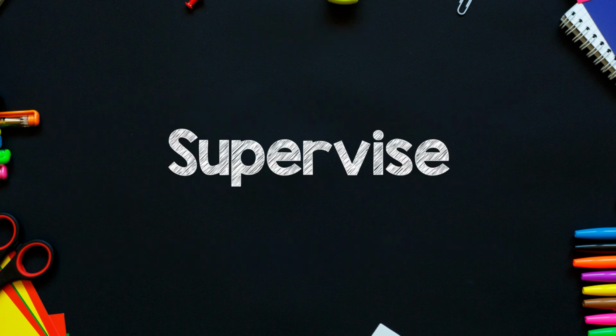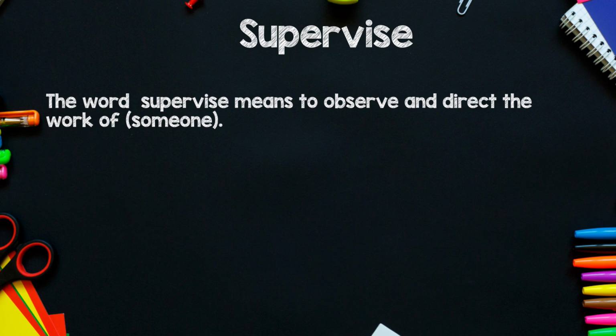Our final word for today is supervise. Supervise. Let's spell together the word supervise. S-U-P-E-R-V-I-S-E. Supervise. Let's spell that again. S-U-P-E-R-V-I-S-E. Supervise. Now, what does the word supervise mean? Did you find it in your dictionary?